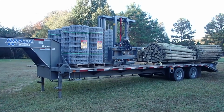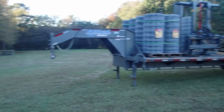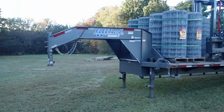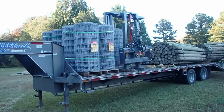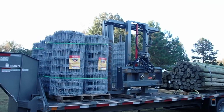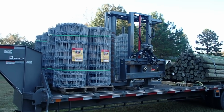So day three of fencing brings another trailer load full of materials. Got more stacked up over there on the ground. Got a lot of posts. But you need a lot of posts when you're doing... I forgot how far it was. A mile? Half mile? About a mile of fencing, doing a pasture too.